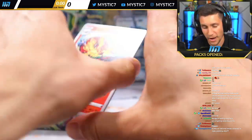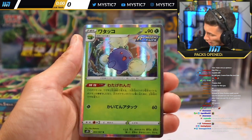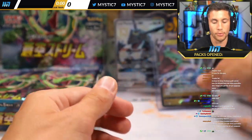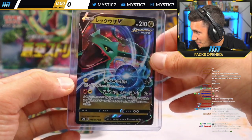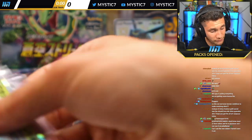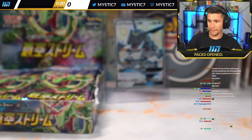This set, Towering Perfection and Eevee Heroes will all combine into one set, Evolving Skies. Bam! Holographic Jumpluff. All right, well, GG's the freaking Brian, man. Pulling some crazy fire here. That Rayquaza V art. Here's a look at this card, the first time we're pulling it. Wow, so good. Man, GG's. Brian, that was a very strong 10 packs. Very strong 10 packs.